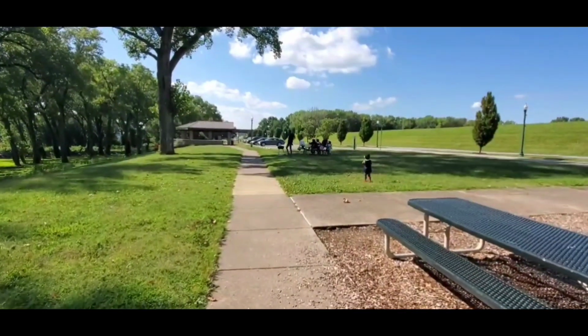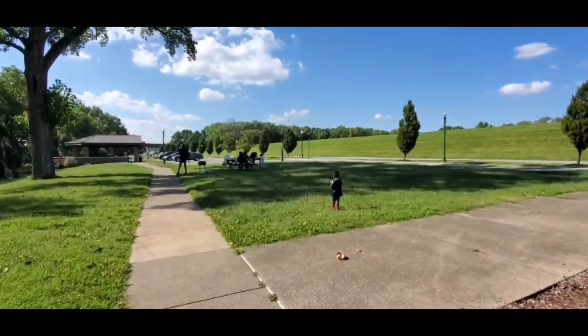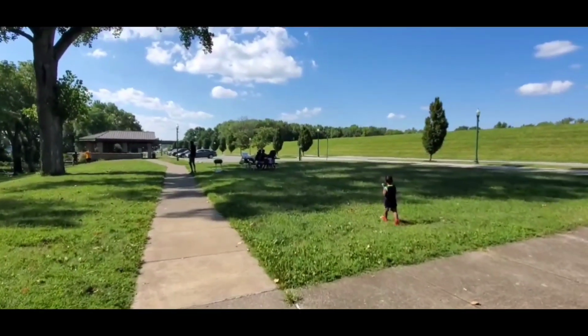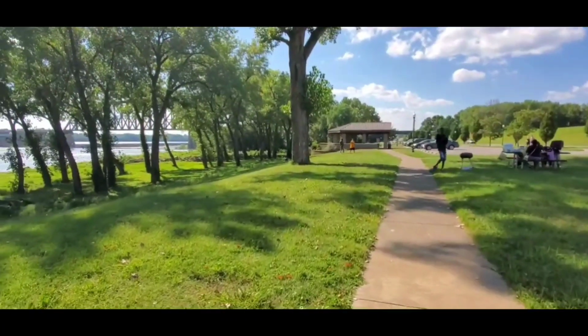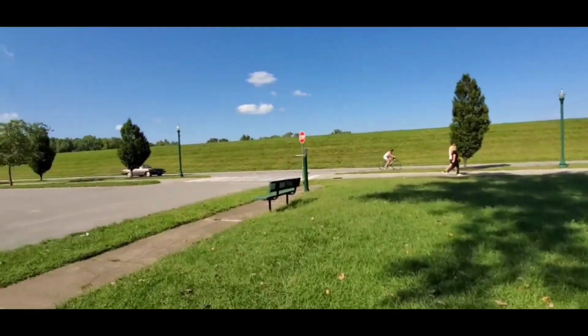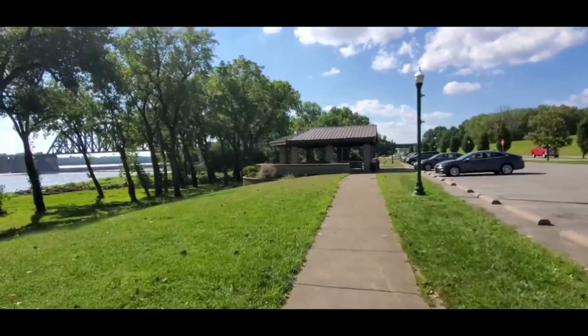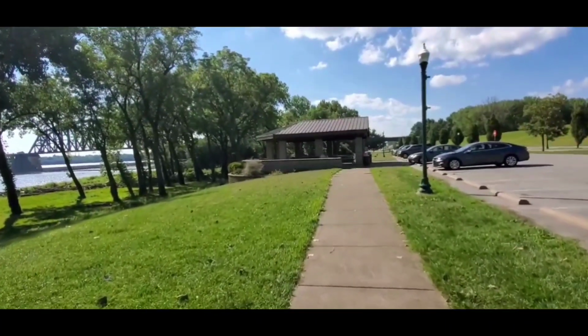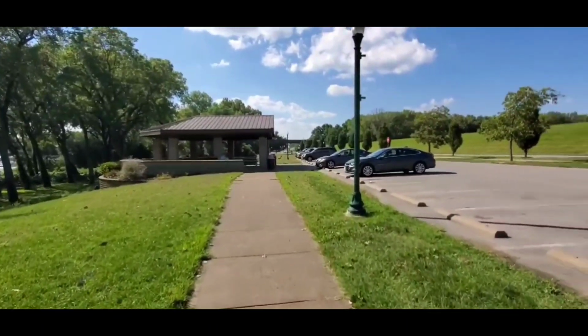Even these people brought their grill and just relax in here. So grills are not provided. If you want a grill, you gotta bring your own grill. Even bicycling. People bicycling and relaxing. And here's a little shelter area where you can sit and enjoy a snack, your ice cream that you just got at the Widow's Walk.